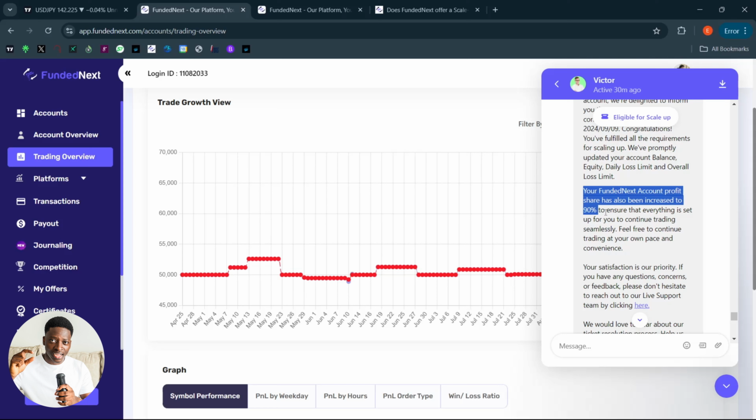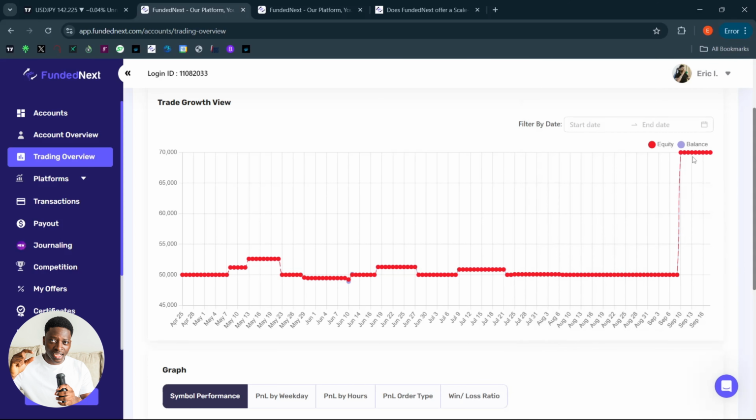So initially when you get funded, your profit split is at 80%. Currently it has been increased to 90%. And just like that, when I opened my MT5, I found my balance had been topped up, and that's why you can see this spike on my curve.